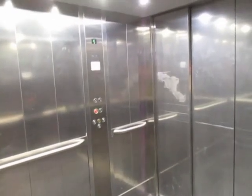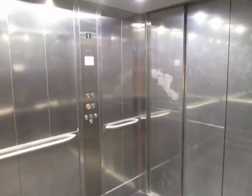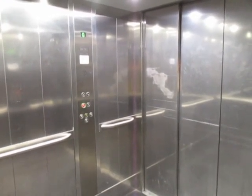Nice light. Lift going down. It's in amazing condition despite being less than 3 years old. Ground floor.